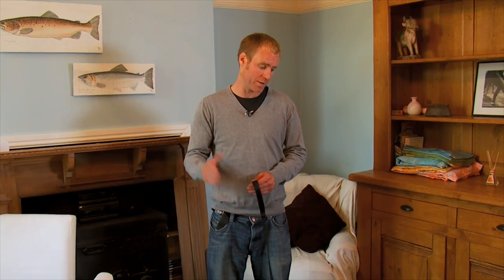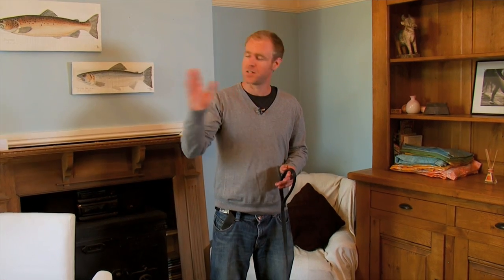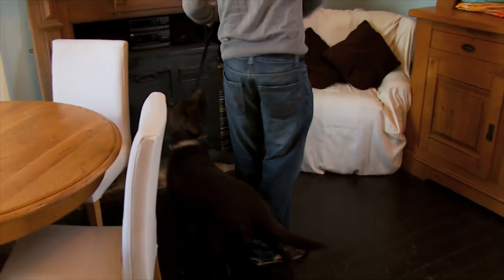Now that we've got the dog on lead, this is stage two. What we do is a little thing called stop, start, change direction in the house. What I'm trying to encourage is the dog to be by my side up and down these rooms. As we get it right in these rooms, then I'm ready to move forward. Stop, start, change direction is, Ruby, come, good girl.